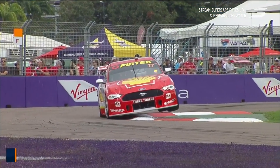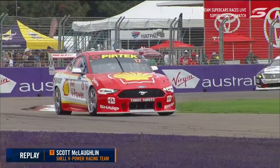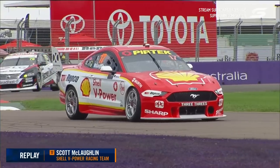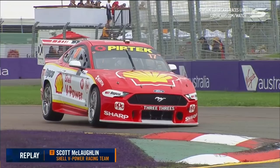So have a look at this, though. This is maximising every millimetre of this racetrack. And watch the right-hand rear, because when he turns it, it's got limited droop, so he hasn't hit the curb at this point. Now watch this. Picks it up, go-kart style. That's exactly it. Helps it to turn.